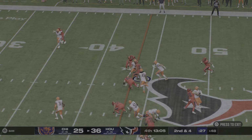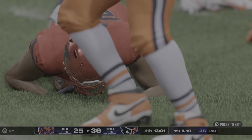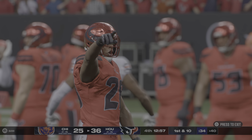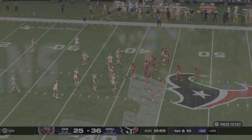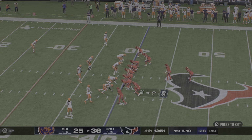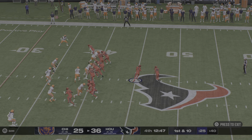Running with Mixon out of the gun. And he's able to reach the 40 on that play. That play goes for 8 yards, and it keeps this drive moving. These aren't the plays that will lead highlight reels, but they're the ones that win you ball games. What a nice gain by the back. And now his offense can go in any number of directions on 1st and 10.